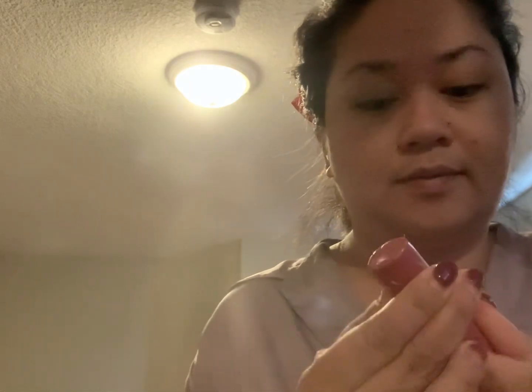Okay, now blush on. I have this blush on. It's a stick. I guess it's an all-in-one blush on. I like this one. That's it. And blend it out. And next is lipstick. Okay. I'll be right back with the final outfit for the day.